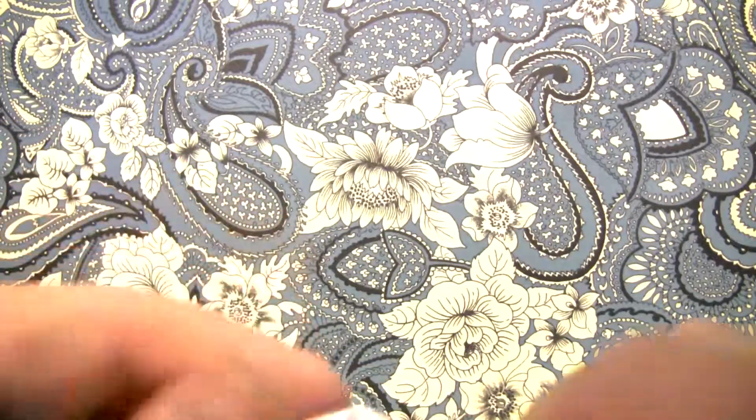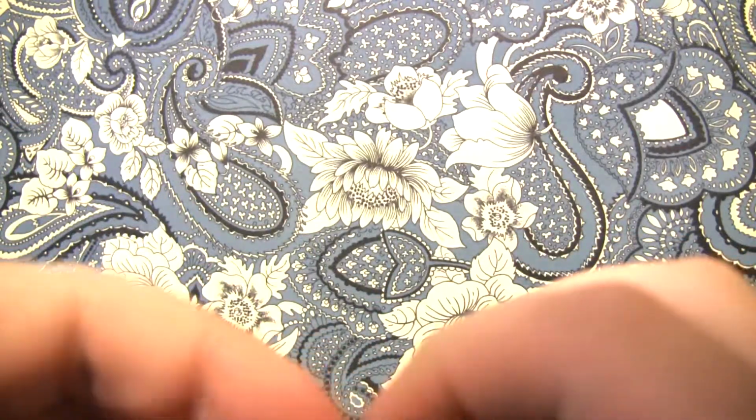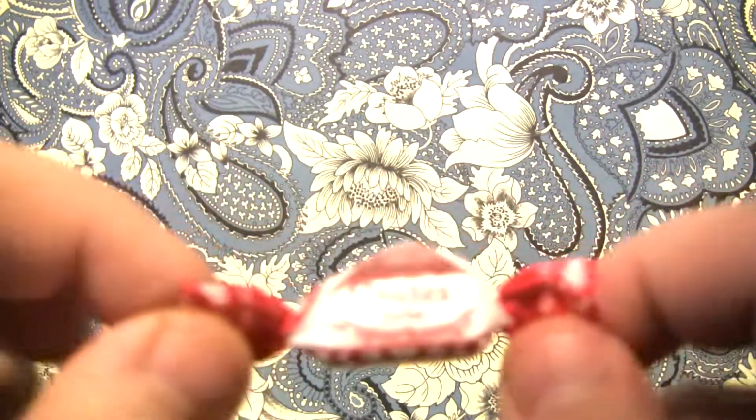These are super delicious and I've already eaten like a kilogram of them this year, so if you see them anywhere, just do not think of your money, just buy them. They deserve to be bought. They're that good.